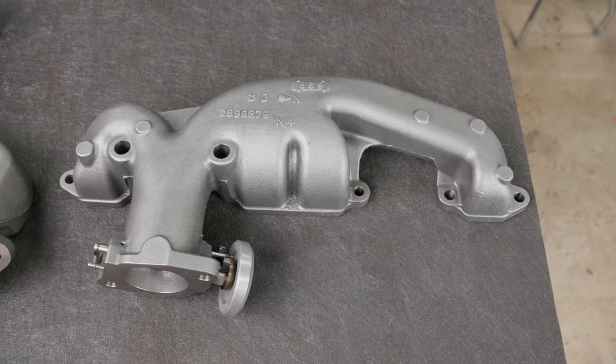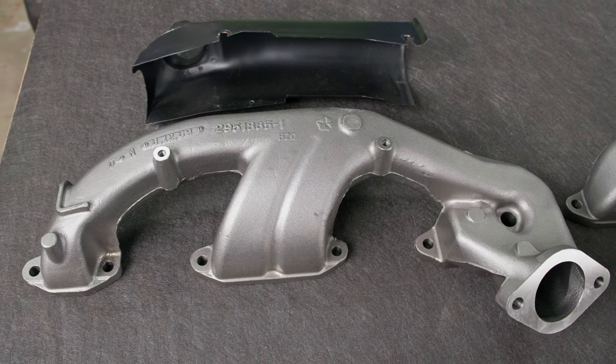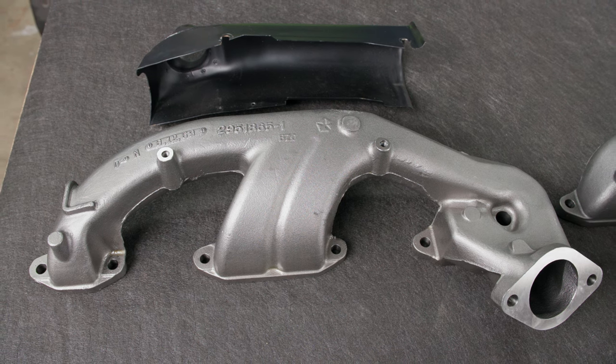I started working on making these exhaust manifolds about 6 years ago. That's a long time to wait to get a part done, but I'm a stickler for wanting things to be just right. I will tell you that probably the coolest new part to hit the world of restoration are these exhaust manifolds from Tony. These are the manifolds for you.